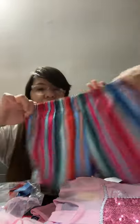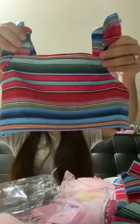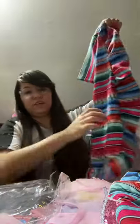See, these are the shorts. This is the shirt. Yeah, I love the material because it feels like spandex. This is the shirt. It's like a little crop top. And then you tie this around the shorts, so it looks like a short, long dress.